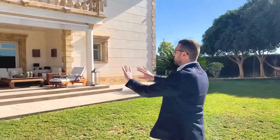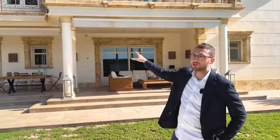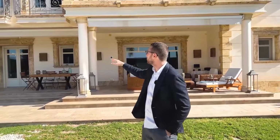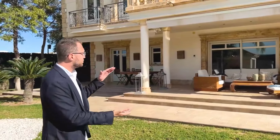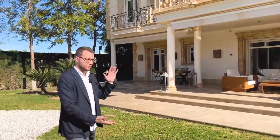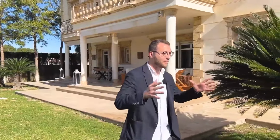So this is your backyard, and the back of this property, you have a balcony on the top, you have big windows everywhere. Every window has actually a balcony, you see, and it's much more expensive to build properties with big windows than if you would put a small window there. So when we're going inside, you will see what you're seeing. I mean, it's amazing, how much they invested.